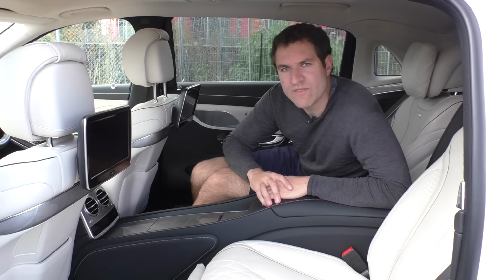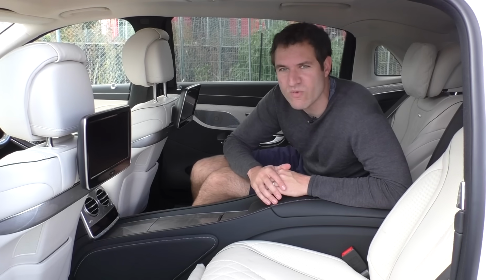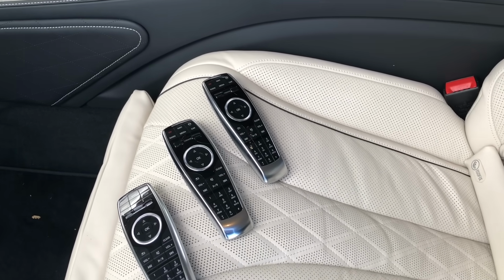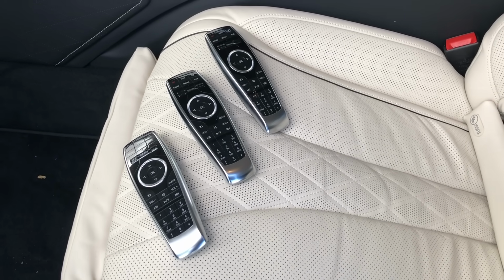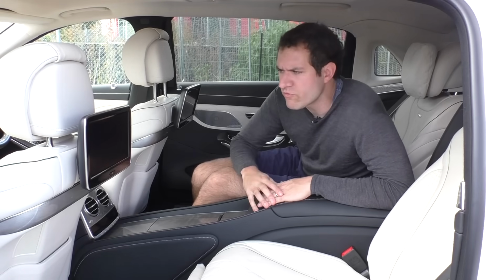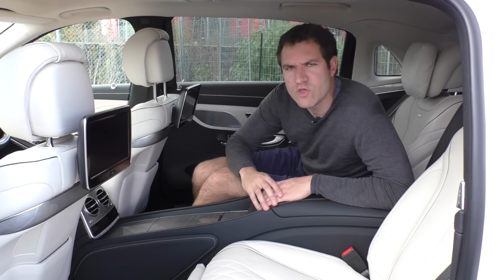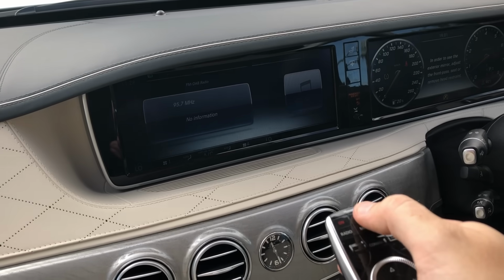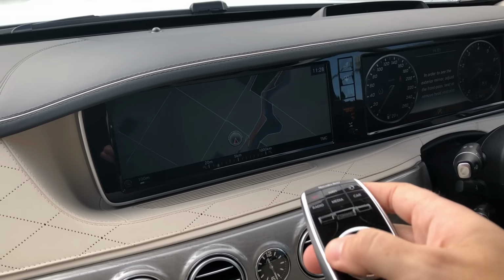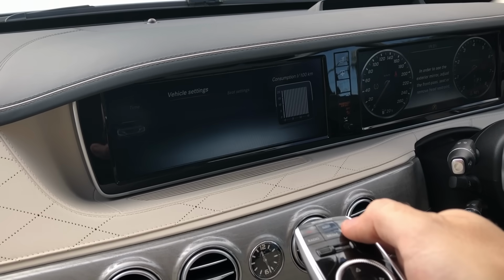How about the fact that there are 3 remote controls for this car? I'm not talking about keyless entry remotes. I mean, there are 3 remote controls for the inside of the car. The theory is 1 is for each individual rear passenger, and then there's 1 more in the front. Now, the rear remote controls can control these little screens you see on the back of the front seats, but you can also use them to control the infotainment system in front, which is just hilarious. You don't like what radio station the driver's listening to? Just get out your remote control and you can adjust it yourself.